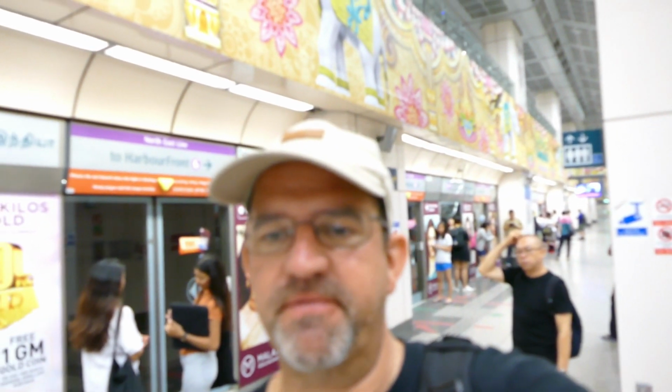We're getting the MRT back to Chinatown, where we should be meeting our friend Richard Sekyong at about 4 o'clock before we head out to dinner to meet some of my old college friends tonight. So yeah, should be a good night. We're going to meet down at a hawker centre down near Marina Bay. So yeah, looking forward to it.